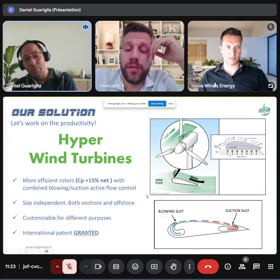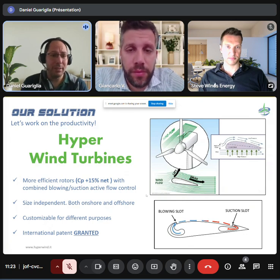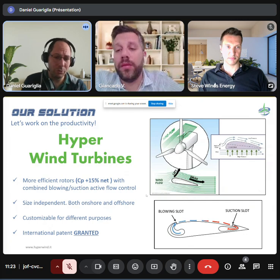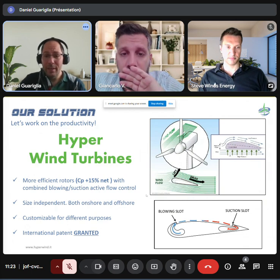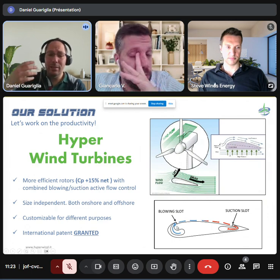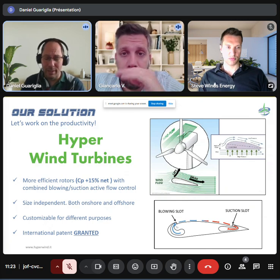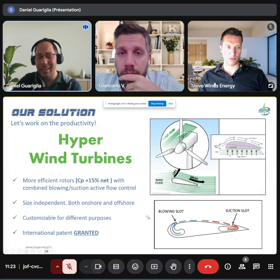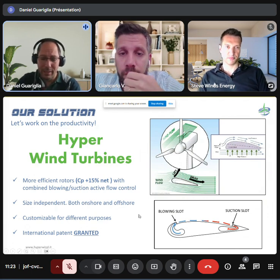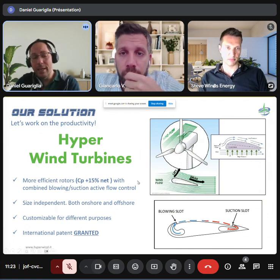With Hyperwind, we are contributing to the ecosystem with our technology that improves the profitability of wind turbines. In particular, we are building more efficient rotors thanks to an aerodynamic technology where we blow and suck some air on the surface of the blade, increasing the aerodynamic forces. And this has been granted internationally. We can increase the performance up to 15%. That for the sector is a huge number. They are spending millions for just 1 or 2% increase in energy efficiency.